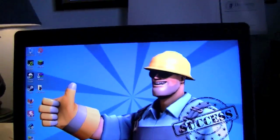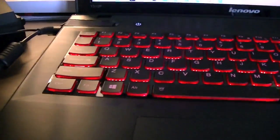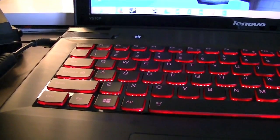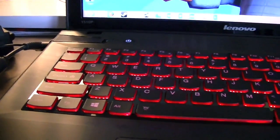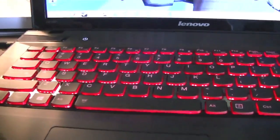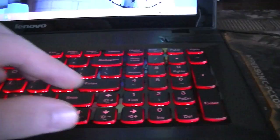As far as the physical design goes, it has a red backlit keyboard, which I happen to love very much. You cannot turn off the red backlight though, which is odd to my knowledge. But it is what it is. And it has some very useful function keys. Just hold down function, and you can turn up and down the volume, as well as the brightness.